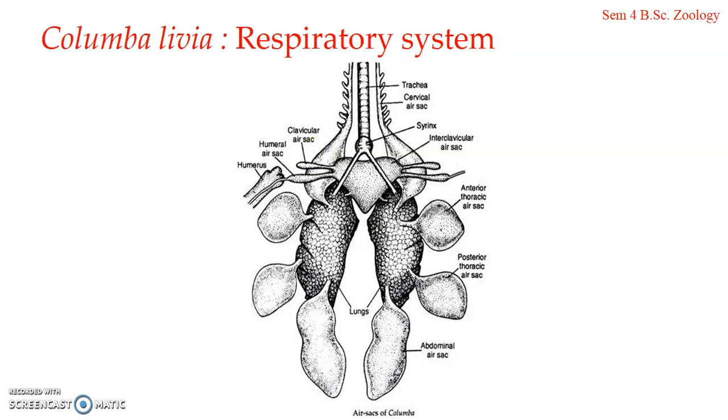Now, the external nostrils are a pair of slit-like oblique apertures occurring at the base of the upper beak and are overlapped by the cere. I hope we remember this morphological feature from when we discussed the external nostrils: they are very close to the cere on the upper beak. The external nostrils open into a short nasal sac that communicates to the pharynx by internal nostrils. A median slit-like glottis lies behind at the base of the tongue and opens into the trachea. At the anterior end of the trachea is present an expanded chamber known as the larynx.